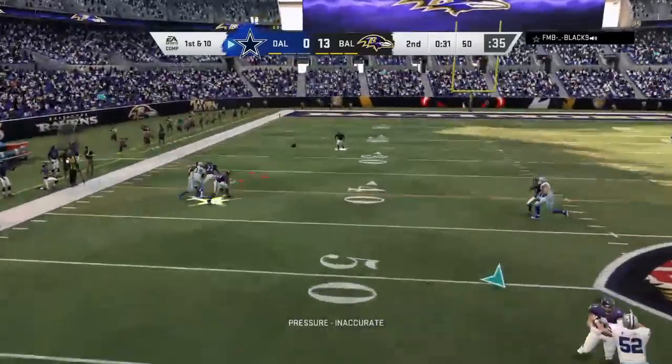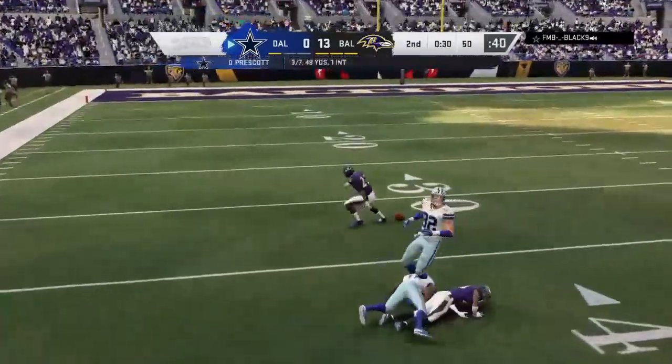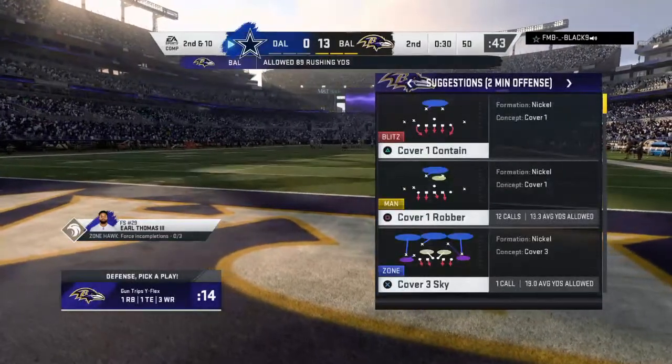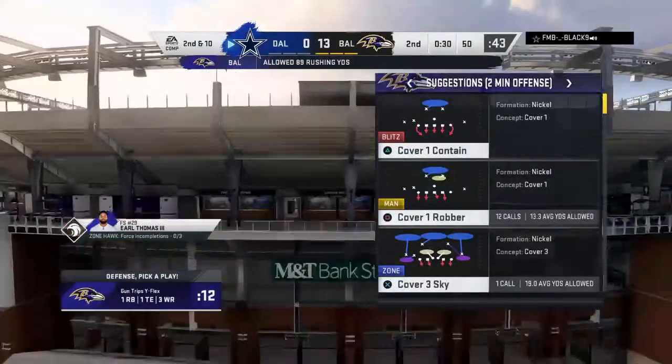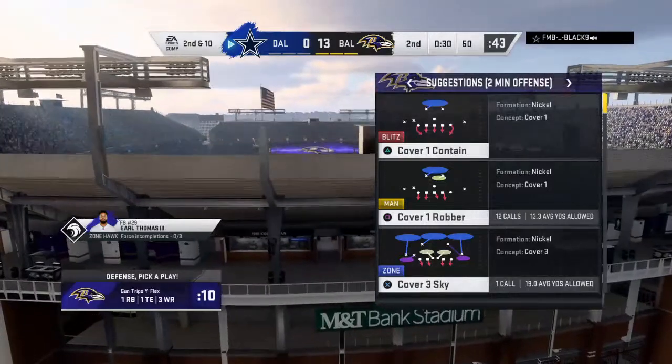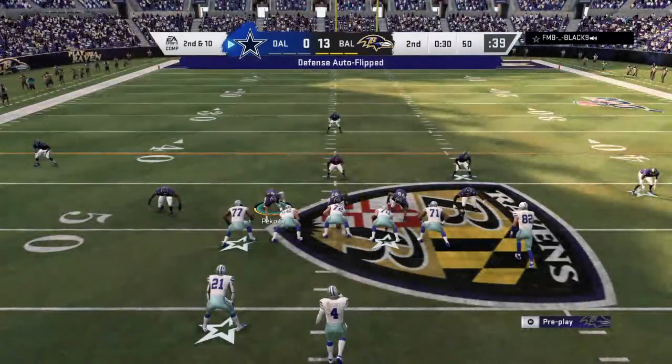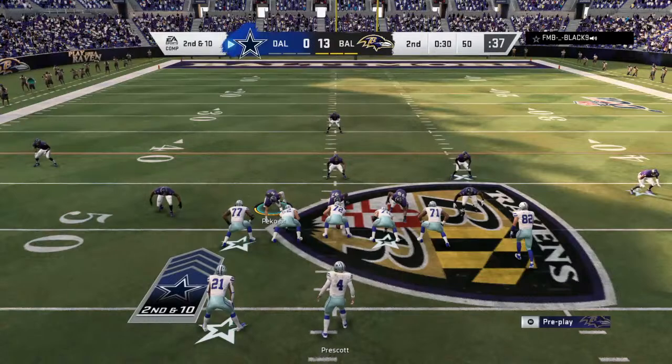Now Prescott, nowhere to fit that football in. It's knocked away and incomplete. The Cowboys signal for their third and final timeout as they get it right at the 32nd mark of this first half. After the incomplete pass, here now is 2nd and 10.